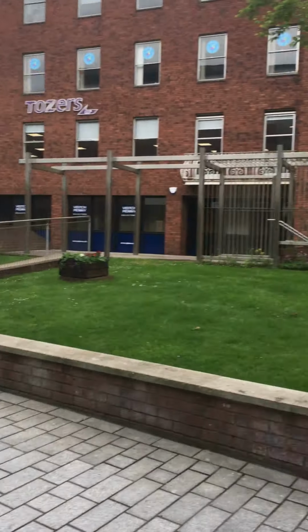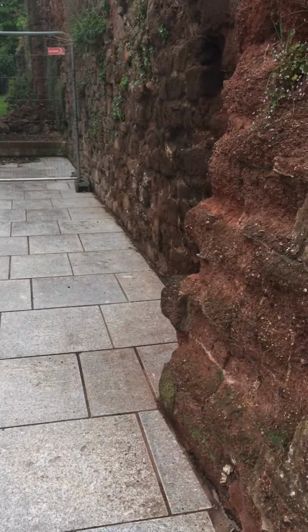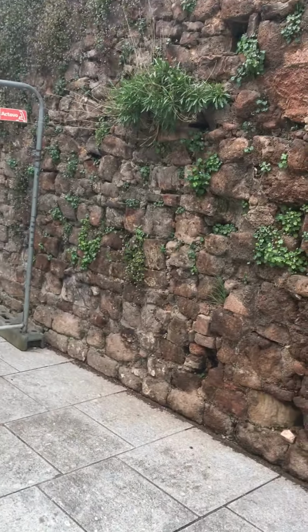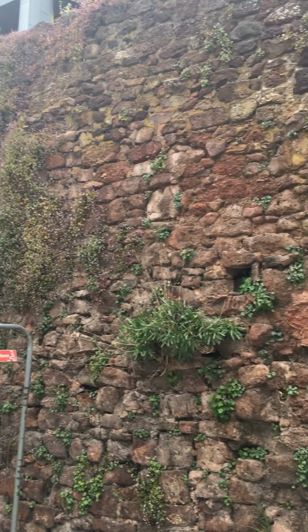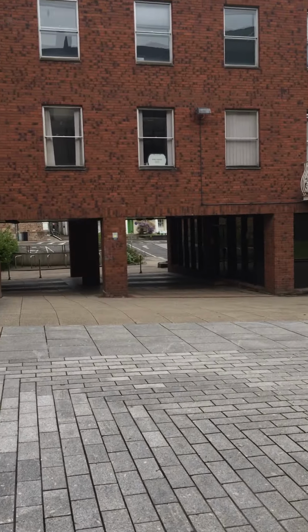Versus other examples that we've seen at the Rougemont, where it's a hodgepodge. Yeah, the inside, I guess, is a little bit better preserved than the outside, for whatever reason. It's the bit that everyone sees.